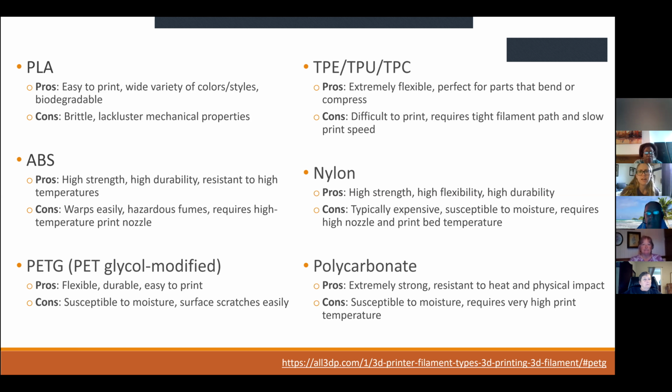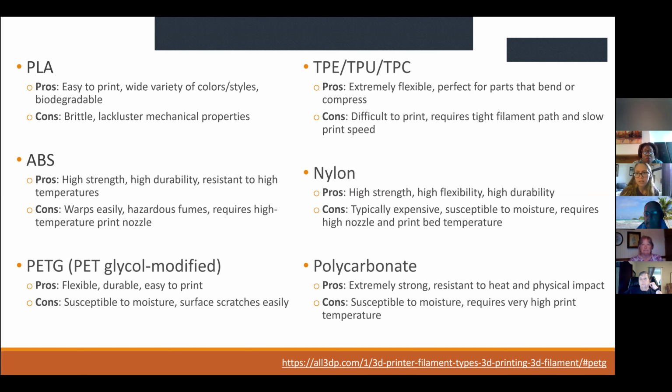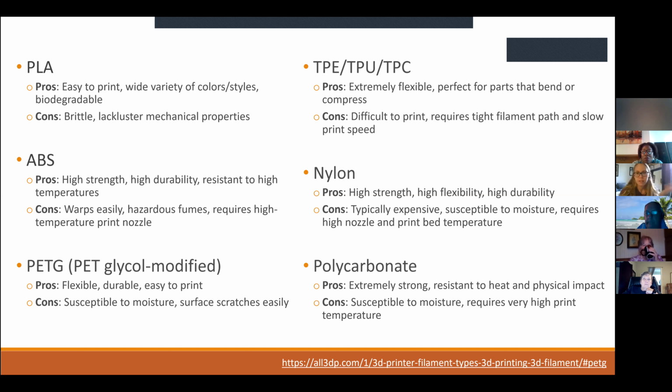TPU, an example is like some shoe company, Nike or Under Armour, printed a shoe out of it, and it's good for that type of stuff. I have a spool here. It's okay. It's kind of hard to print.